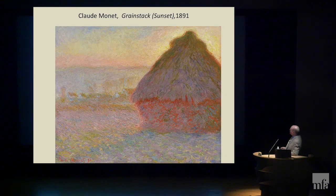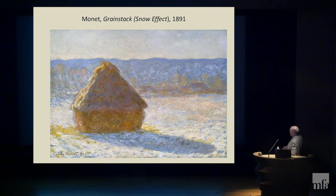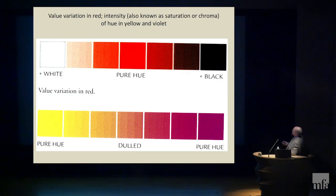If you go over in the room that has the Monet grain stacks, you'll see a type of color that we could call atmospheric or ambient, where it seems to be a kind of dissolving of color in the atmosphere. And the colors here are very, very intense. That's even the case when we have a winter scene with the blue, and I talked about the blue shadows before. And that concept of intensity, and this is another technical term, we also call it saturation or chroma.